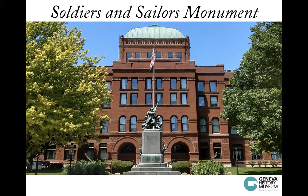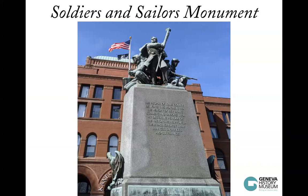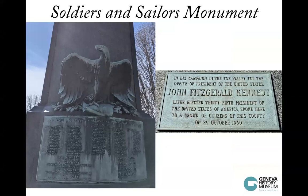The statue on top shows a standing soldier holding a flag with both hands, who is flanked by a kneeling rifleman on his left and a kneeling drummer on his right. Two eagles with their wings spread sit on the sides of the base, which is composed of marble. 22 bronze plaques surround the base and include the names of over 5,000 Kane County veterans who were honorably discharged from the service. A small plaque in the front of the monument marks the spot where the then Senator John F. Kennedy gave a speech during his presidential campaign on October 25, 1960.